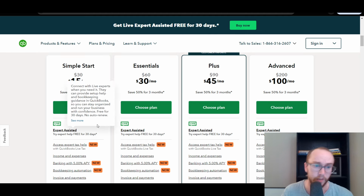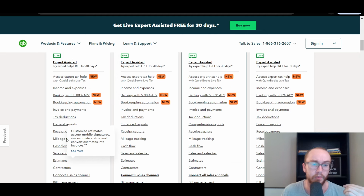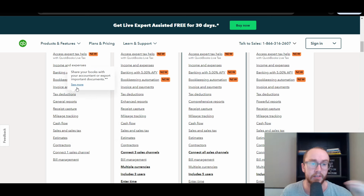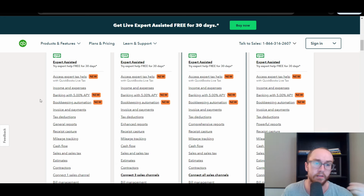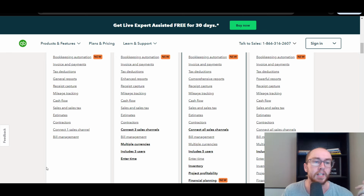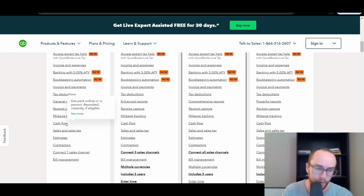Now, I personally do like the Simple Start plan in terms of what it offers, from mileage tracking, cash flow, again, sending those invoices and estimates, keeping track of income and expenses, linking up your bank accounts. It is very easy to use. Cash flow reports, of course.